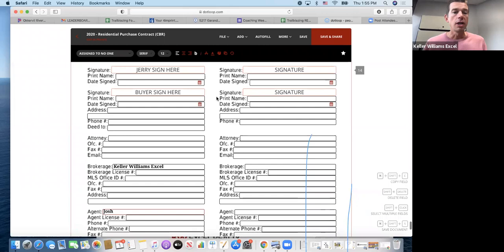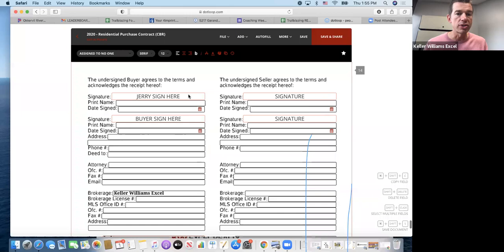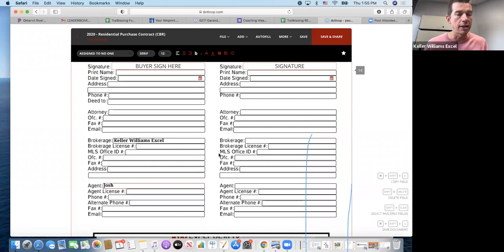So down the last page of the offer is where you put the expiration date. It's also where your client signs. And then you fill out your information and the other side listing agent's information. I encourage you, the cleanest offers, this is written out pretty much in full.